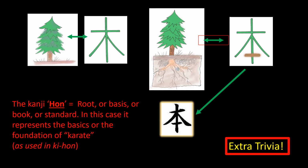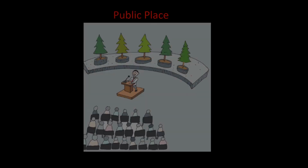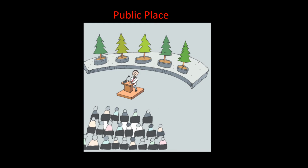Every kanji has a name, and it has different meanings. It has root or basis or book or standard. In this case, it represents the basics or the foundation of karate, as used in kihon. But I digress. Let me get back on track. So try to have this image in your mind.